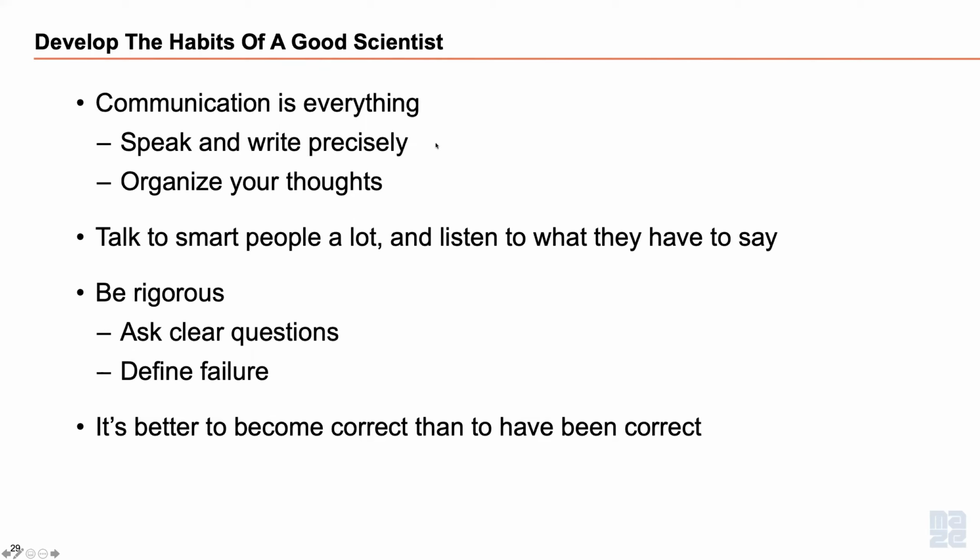Don't say that a gene changes in an experiment, say the expression level of a gene changes across different conditions, or something like that. It's also very important to organize your thoughts in a way that someone who's listening to you can understand what you mean. What I mean there is provide some background about what it is that you were trying to do, say what you did, and say what you think that means, for example. Have a good, clear structure when you talk to somebody about something.